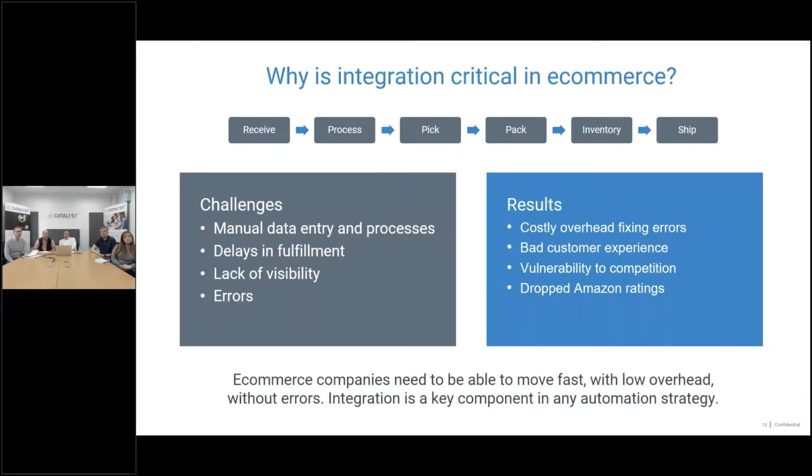Okay, thanks. We talk a lot about integration flows and data moving around, but really from the point of view of our customers, it's about business processes. And if you look on the screen, you're thinking about that process of receiving inventory all the way through to shipping it out. And that's what's important. Some of the challenges that people have using disparate systems really comes down to how can I automate that process? I have challenges with manual data entry, delays in fulfillment. When I'm not working properly, I've got errors and lack of visibility as to where my stock is in a given process, or lack of visibility into my inventory.